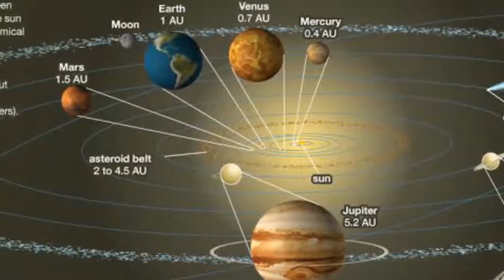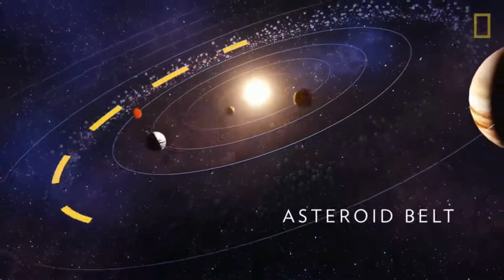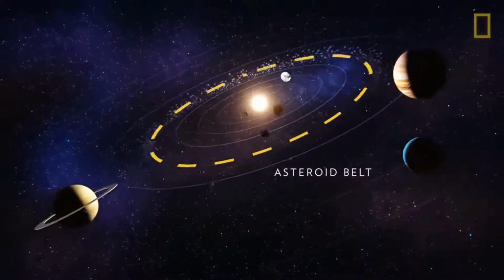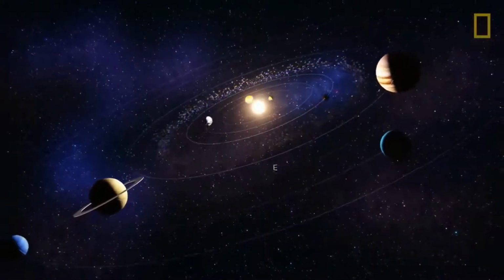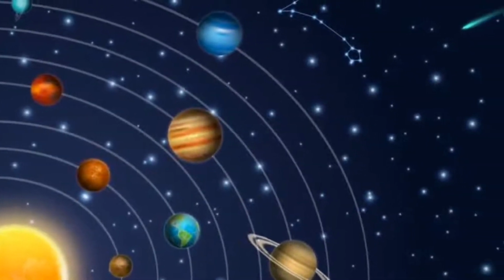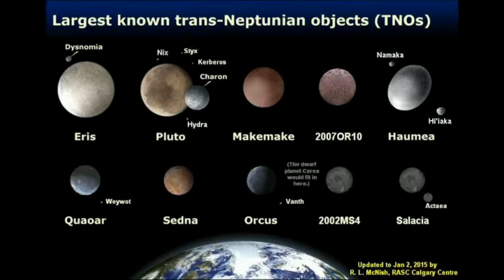The solar system also contains smaller objects. The asteroid belt, which lies between the orbits of Mars and Jupiter, mostly contains objects composed like the terrestrial planets, of rock and metal. Beyond Neptune's orbit lie the Kuiper belt and scattered disk, which are populations of trans-Neptunian objects composed mostly of ices, and beyond them, a newly discovered population of sednoids.